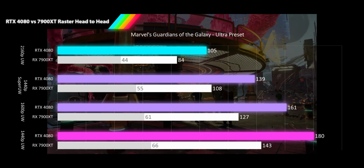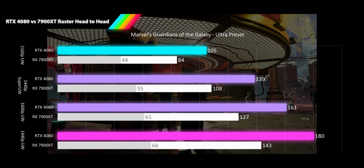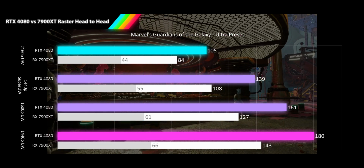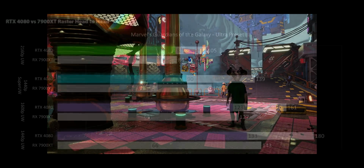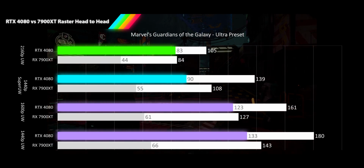This game by default is a win for the RTX 4080. It delivered a respectable 26% performance improvement of the average frame rate pretty much across the board, and didn't suffer from stuttering or poor 1% lows.